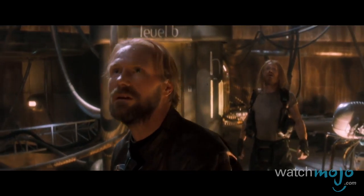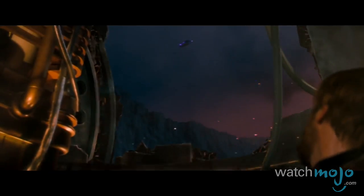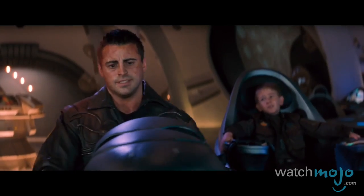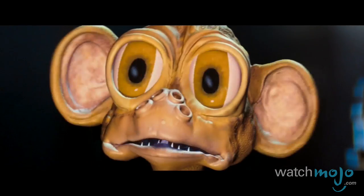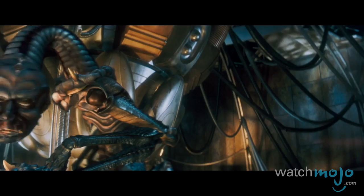Looking back on this adaptation, though, the effects have ironically aged similarly to the original source material. Lost in Space displays some of the worst CGI the late 90s had to offer, with poorly rendered creatures like Blarp and that creepy Dr. Smith spider acting as glaring examples.